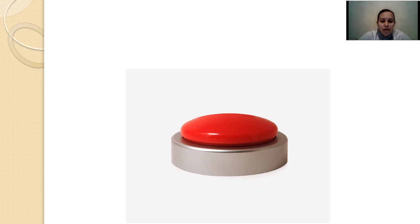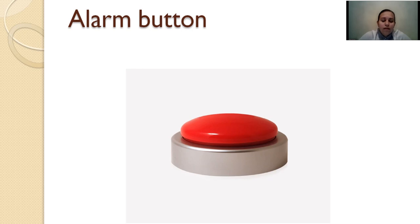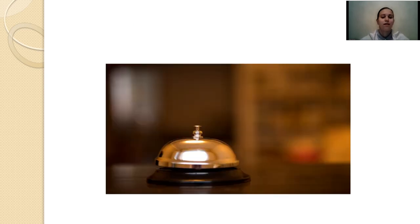This small red thing is called an alarm button and usually is hidden somewhere under the desk, but at an accessible distance. You press it in an emergency situation and the rapid intervention team immediately receives your signal. This metal thing is called a bell, and it is used by receptionists to call a bellboy when his help is needed. The guests also ring it when there is nobody at reception and they need help.